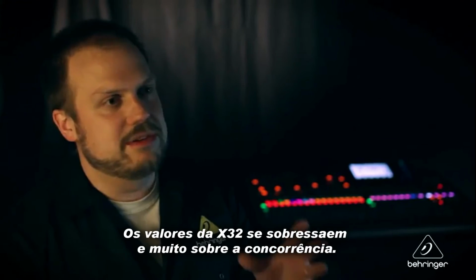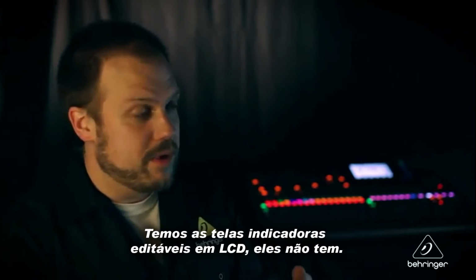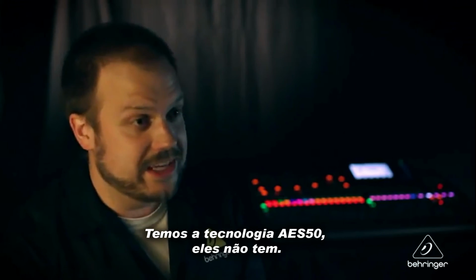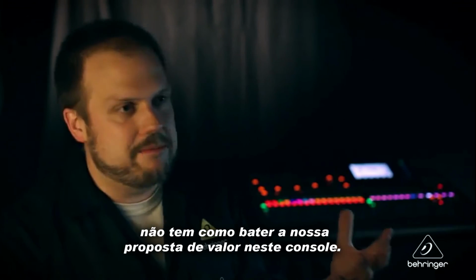The X32's value stands out leaps and bounds against the competition. We have motorized faders, and they don't. We have the LCD scribble strips, they don't. We have AES50 technology, they don't. We have an oversized large LCD screen, they don't. All that added up, you can't beat the value.